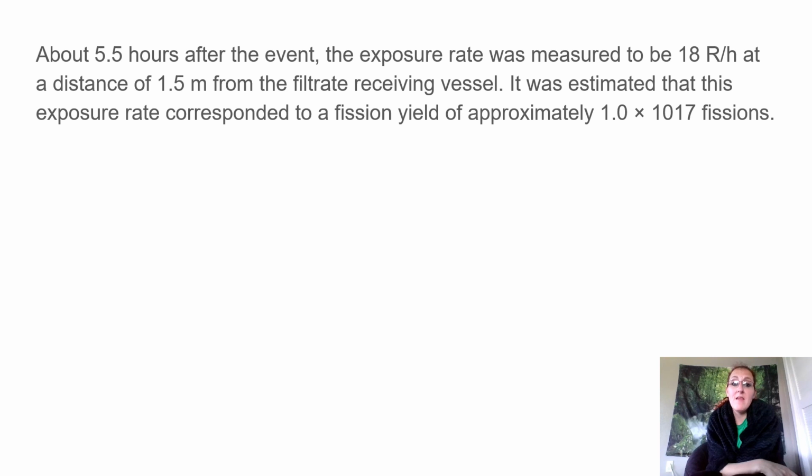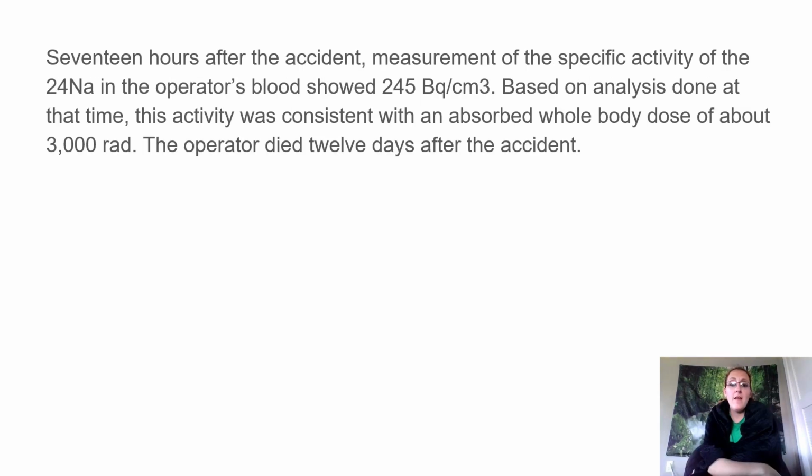It was estimated that this exposure rate corresponded to a fission yield of approximately 1 × 10^17 fissions. 17 hours after the accident, measurements of the specific activity in the operator's blood showed 245 becquerel per mil. Based on analysis done at that time, this activity was consistent with an absorbed whole body dose of about 3,000 rad. The operator died 12 days after the accident.